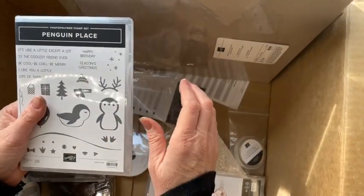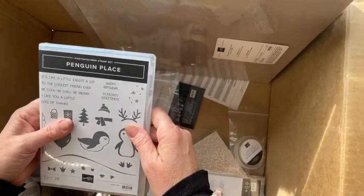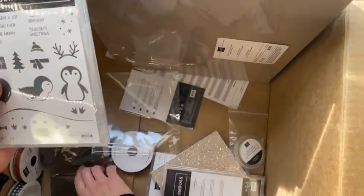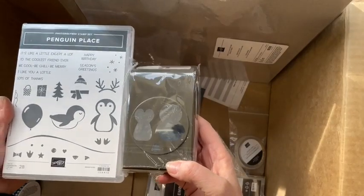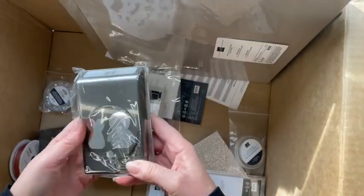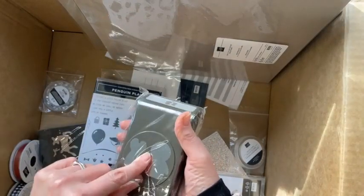Okay, so then we have a couple of great punch bundles. I'm a big fan of punch bundles. You don't need to have a cut and emboss machine. You can just have a punch and a stamp set and they match. Okay, this is the Penguin Place stamp set, and I've had a couple of people who saw it online earlier and have said, what the heck is that shape? I'm going to show you how to use this.